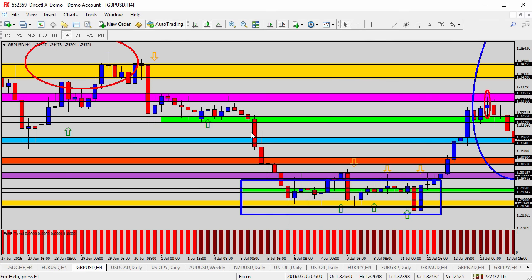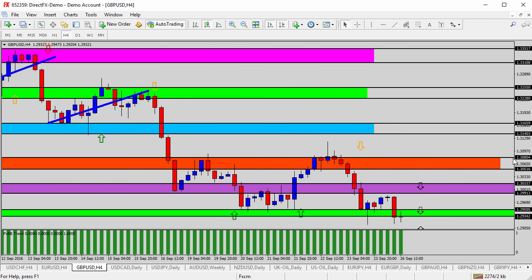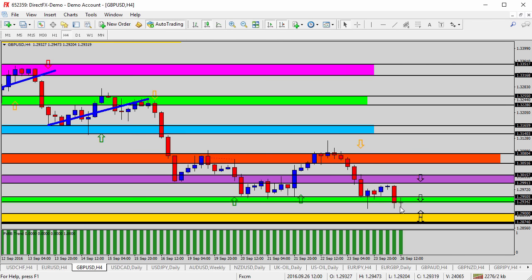4-hour time frame, we know where the green, the purple, and the yellow shaded area are. You see it trying to peek through the 29.35 level right now. It definitely could break through here today and head down to the yellow zone. Just be very cautious the closer it gets to the bottom of the range on the pound dollar.